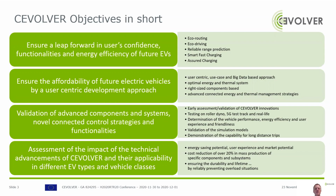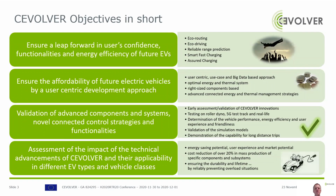Our CVOLVA objectives are to make a leap forward in users' trust with providing smart new functionalities that enhance the efficiency and the reliability and comfort of using electric vehicles. To make future electric vehicles more affordable, as they will fit the user's needs without being over-engineered. To validate advanced components and systems along with their novel control strategies and functionalities in a high-speed wireless connected scenario. And for sure, an impact assessment of the progress made with the demonstrated innovations of the CVOLVA project to improve cost, efficiency, and longevity of the electric vehicles.